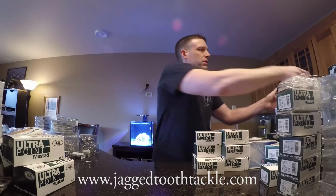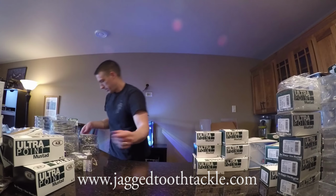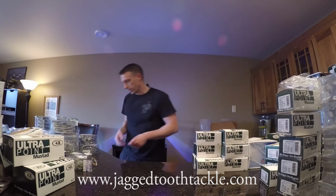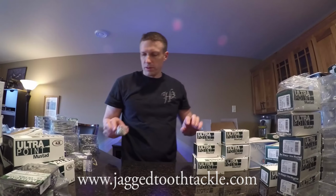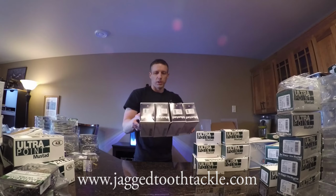Tuna hooks, Kirby hooks, more old twin jig hooks, and I'm running out of room here. I'll keep going though. And some more 2X strong ultra points. Okay, these would be the 60 knot treble hooks that go quick as well. Put these on the floor.